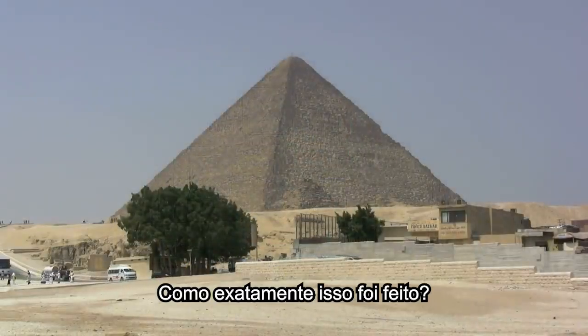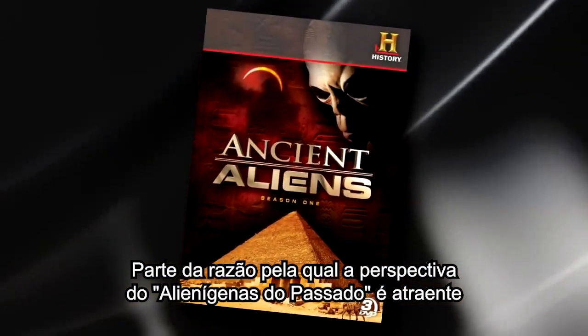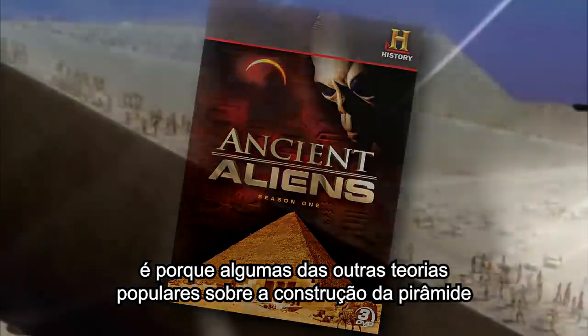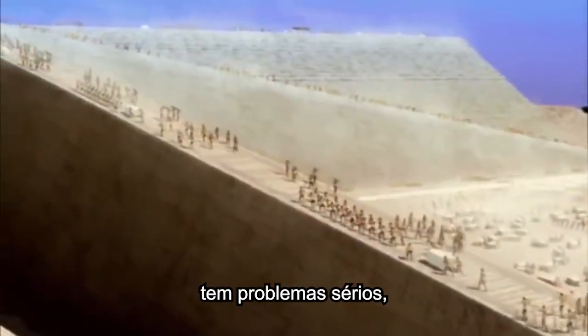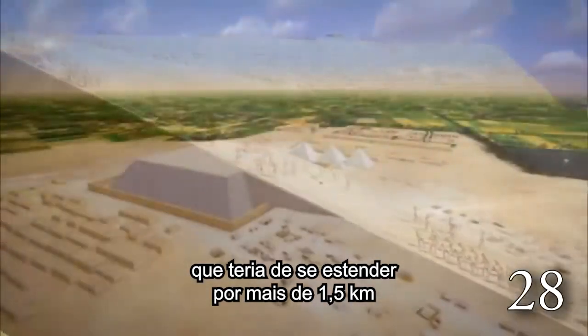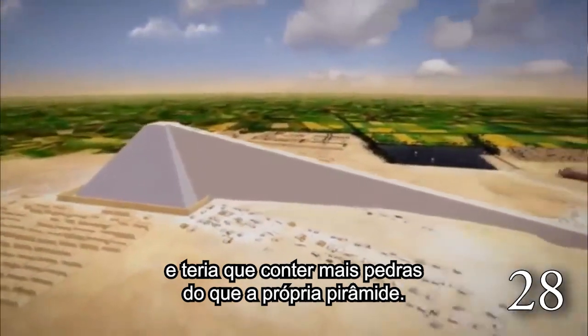How exactly was it done? Part of the reason that the Ancient Aliens perspective is attractive is because some of the other popular theories concerning the pyramid's construction have serious problems, such as the single ramp theory, which would have had to extend out more than a mile and would have had to have more stones in it than the pyramid itself.